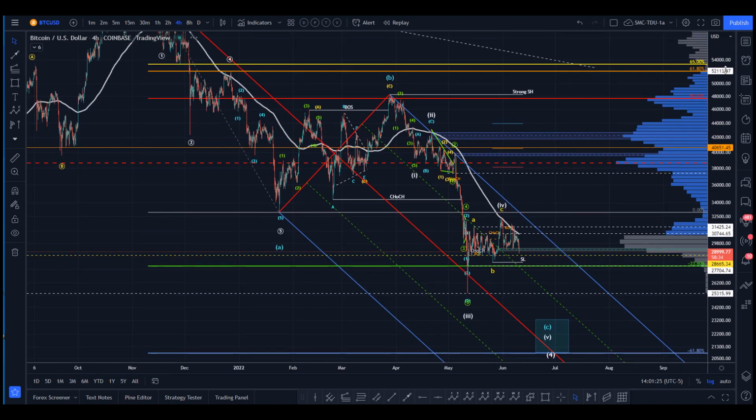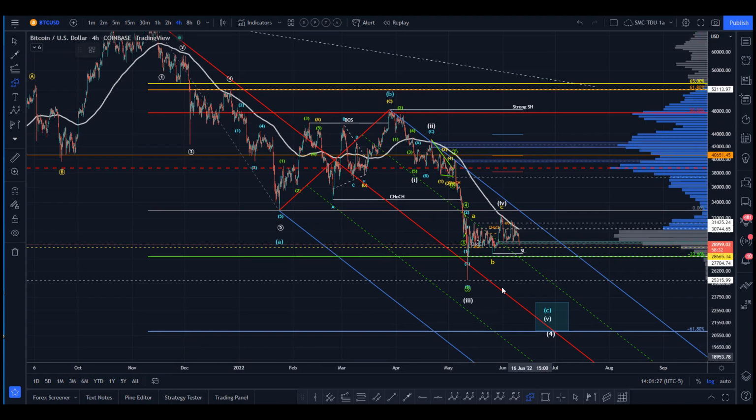We're kind of reviewing here if indeed this reaction here is the ABC. While we could be heading down, this is kind of an odd little chop monster. It looks more like a triangle, although you can't quite get your arms around it just yet.